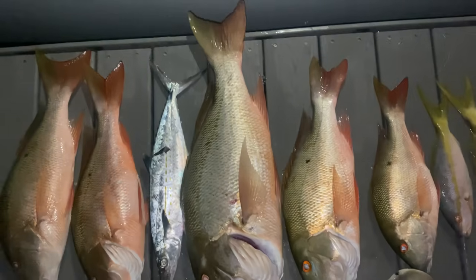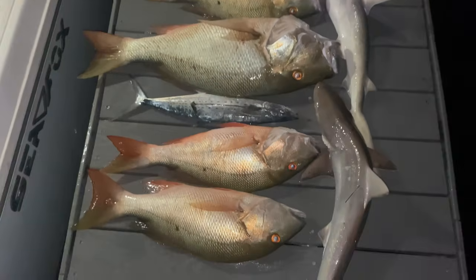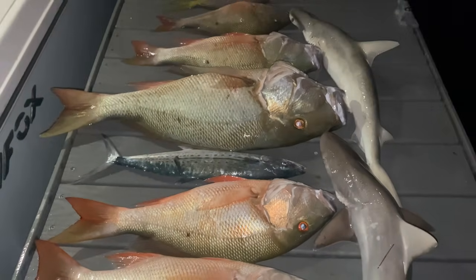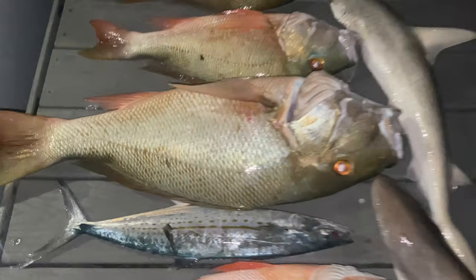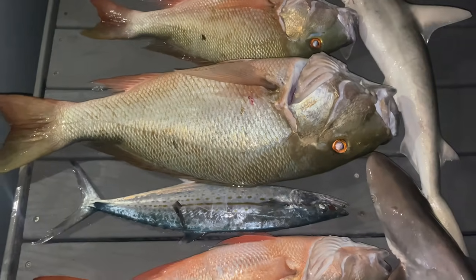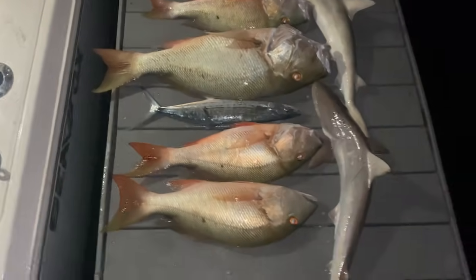And babe, my wife lost a mutton, guys. I'm not exaggerating. A mutton, maybe 3 pounds bigger than this one right here. And this one right here is on the scale in the video, 15 pounds. So imagine one, maybe 3-5 pounds bigger than that. Like a 20 pound mutton she lost.